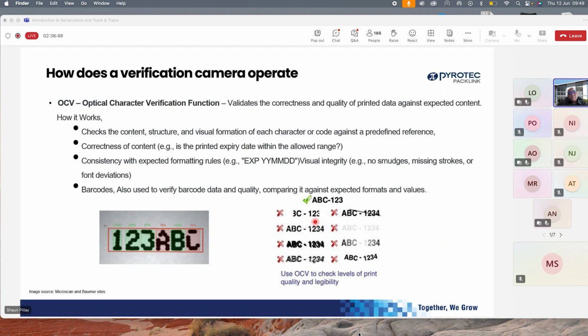Like you can see here on the right-hand side of the slide, ABC 1, 2, 3 could be a pass, but it has failed because of the predefined rules. Again, all of this is because it doesn't conform to the requirements in terms of the formation, structure, etc.